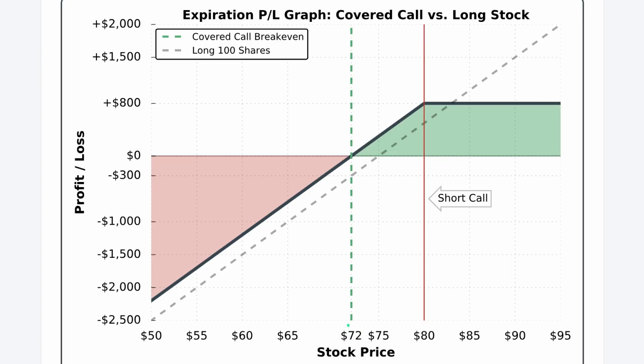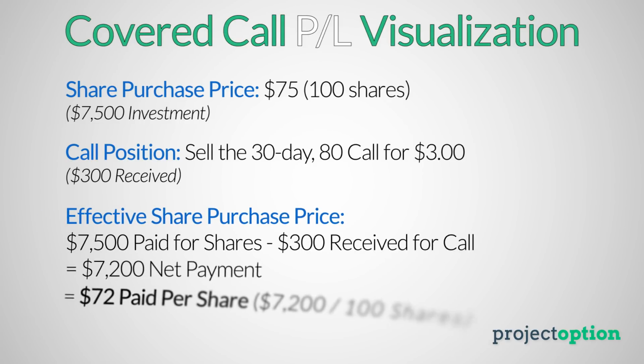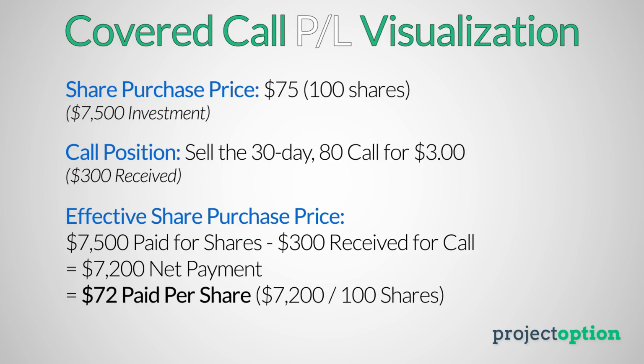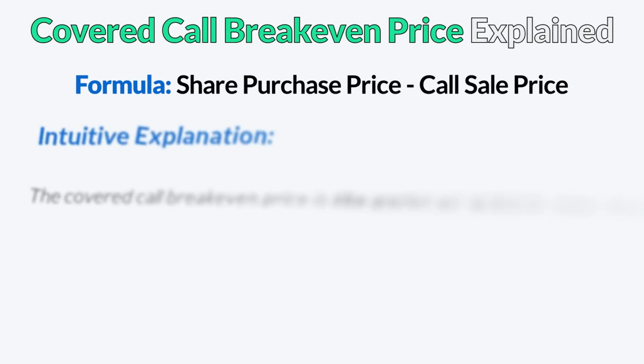That's because if I purchase 100 shares of stock for $75 per share and I sell a call option against those shares and collect $3 in premium, my effective purchase price of those shares is essentially decreased by the amount of premium I collected for selling that option. A covered call's break-even price is equal to the share purchase price less the premium received for the call option that you sell.